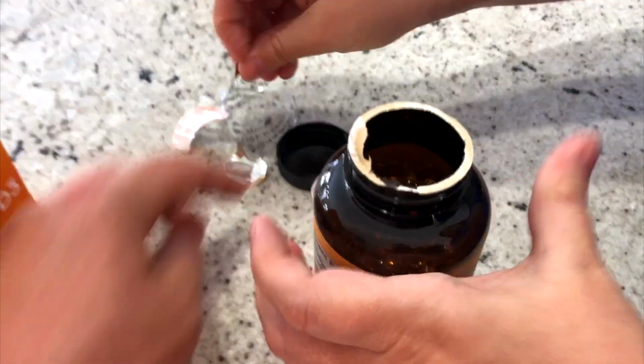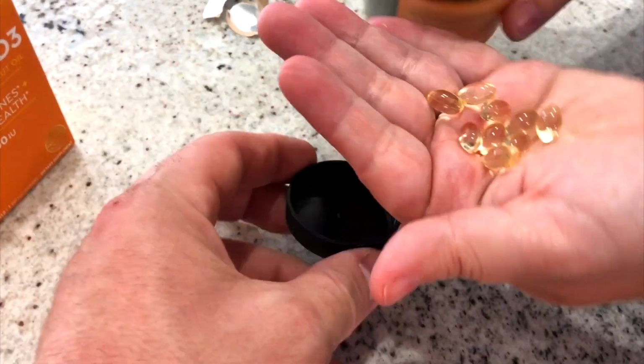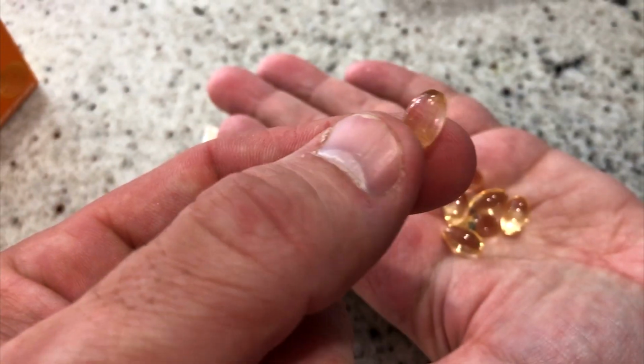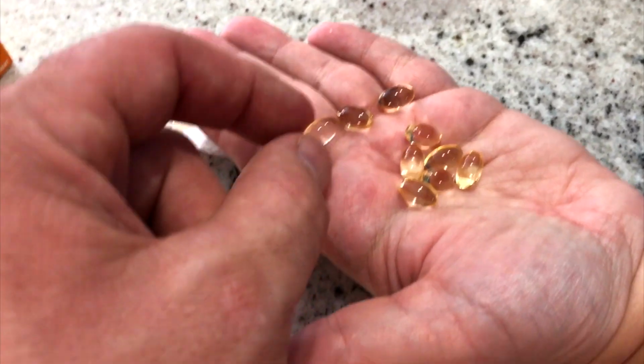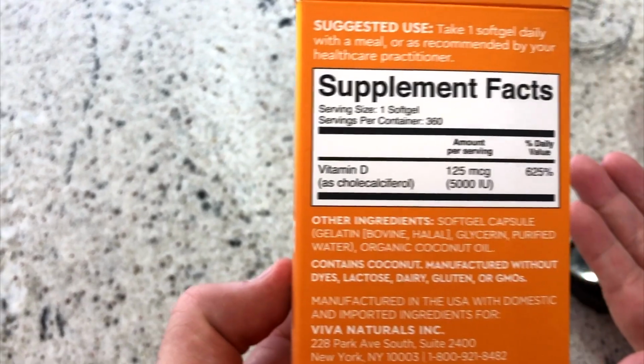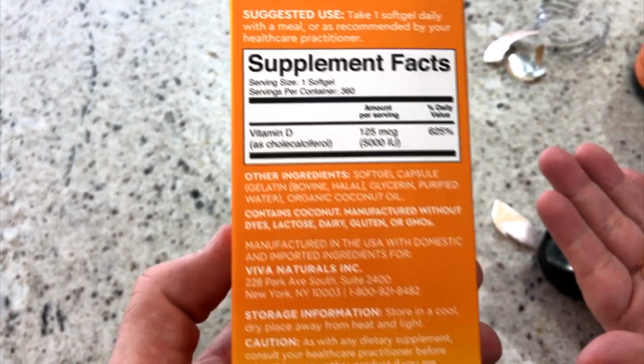So after you open it up, just pour some out in this so they can see. And this is what it looks like when you get these. But one serving size is just one of these, and that is going to be 125 mcg, but 5,000 IU of vitamin D.